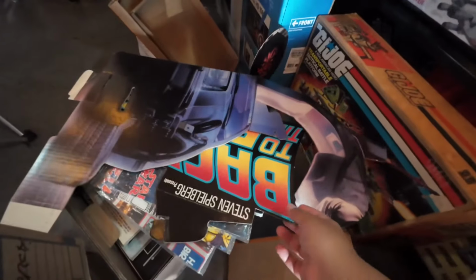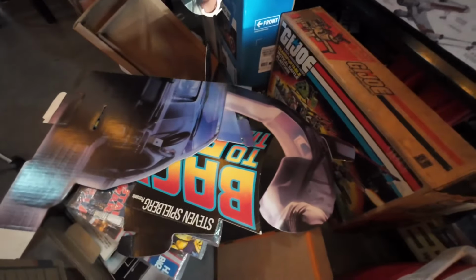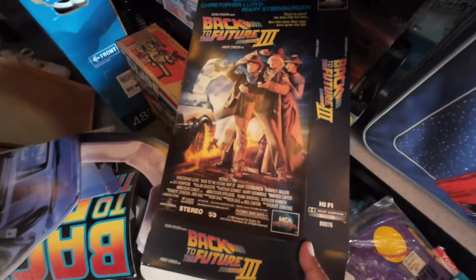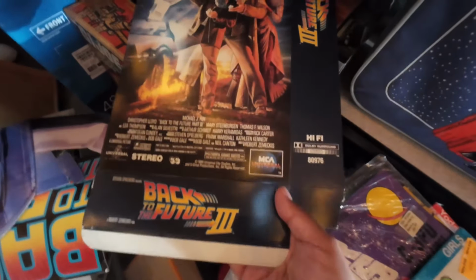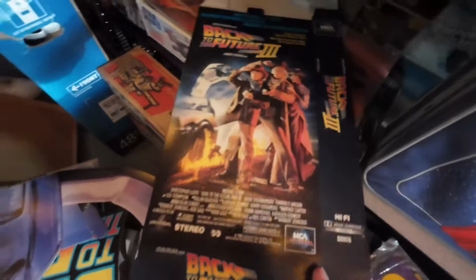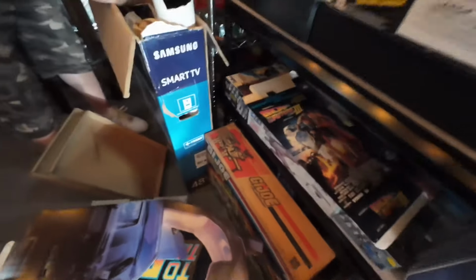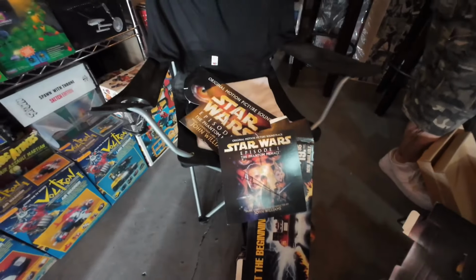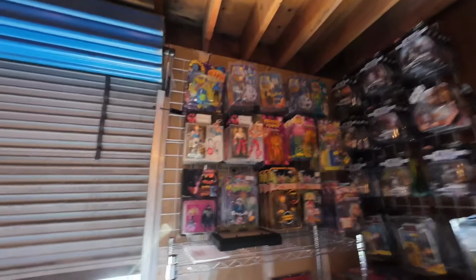Checking out this Back to the Future standee from part 2. Here's a big VHS box. This is the stuff you saw hanging inside VHS stores. So it's just like a giant VHS box hanging. Right here on this shelf.